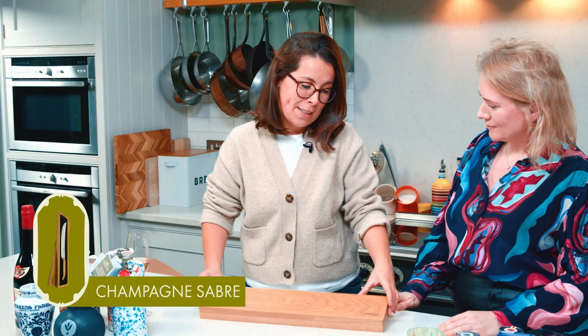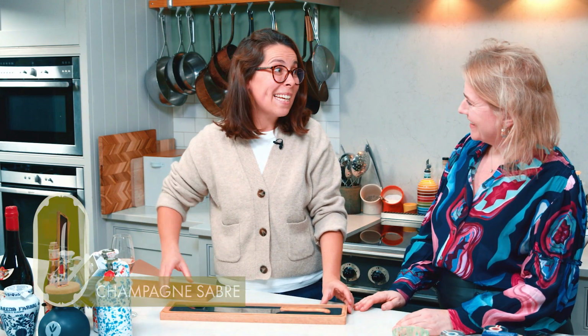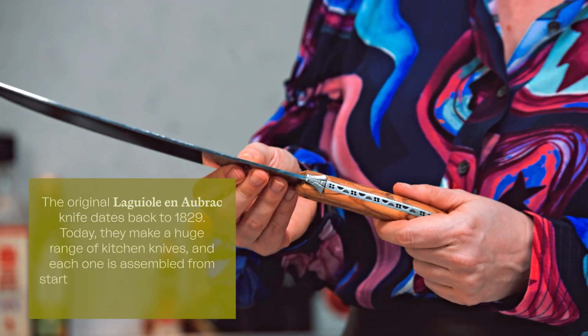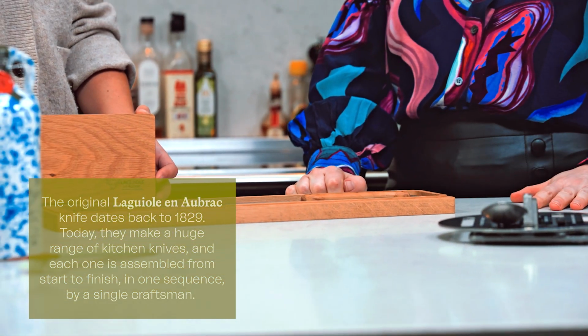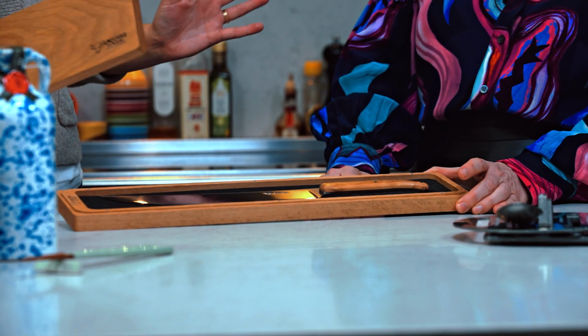Next up is something that really is for the chef who has everything, and it is a champagne sabre. It's beautiful. And it's actually from Lakrids, which you probably know the knives, with the B on the end, on the blade. I mean, it's a real, true handmade knife. French maker. It's not a gimmick. It's actually a very beautifully made thing that will be handed down through generations.